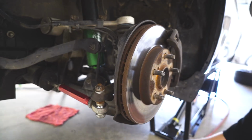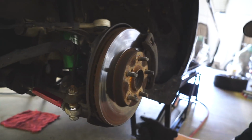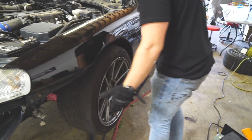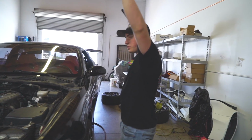Like, look. Okay, so we just maxed out the eccentric bolt. And it looks like the toe is good now. So I actually want a little bit of toe out for drifting. Babe, check it out. Straight. Looks great, babe. Zero toe.